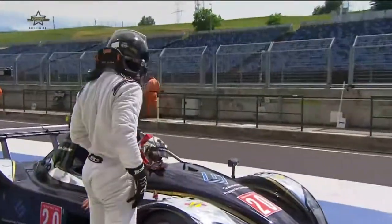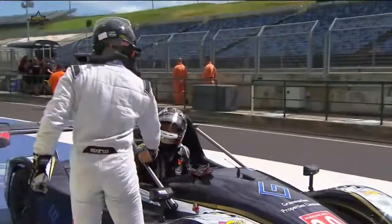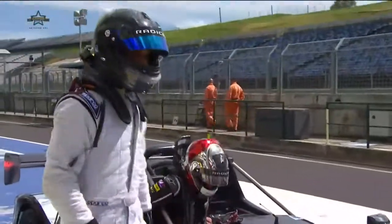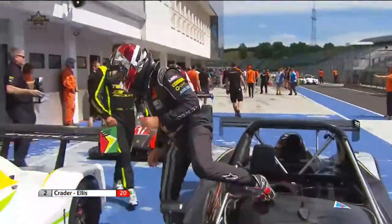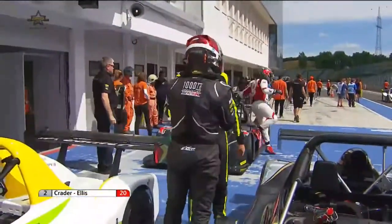So a smaller grid after 2 weeks in the UK of racing than we would like, but ultimately really just delivering a great race there. That was exciting the whole way through, and such close racing. Yeah, really enjoyable stuff from the Radical European Masters.